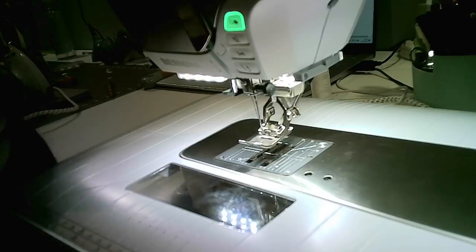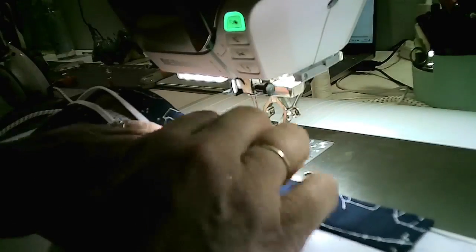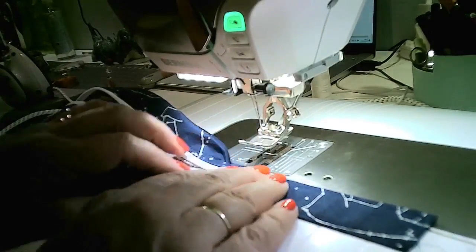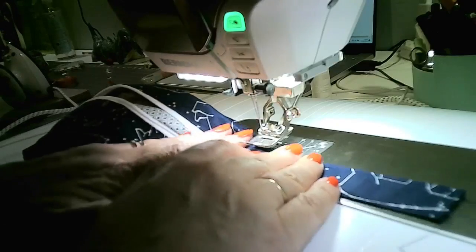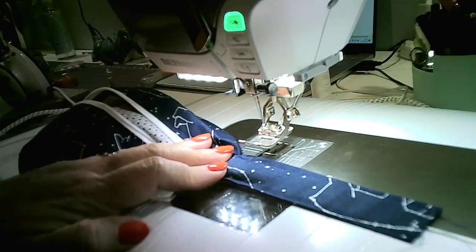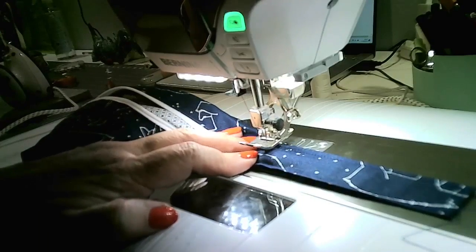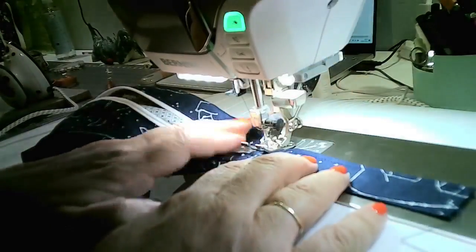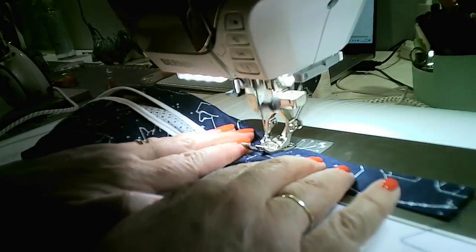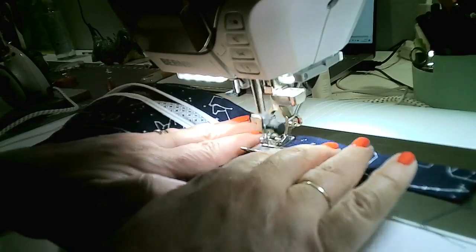Sorry about that. Right, I'm going to open the zip up a little bit so I can get this under the machine. Now, if your machine's not a Bernina and it does struggle a little bit, put a jeans needle in. Hang on, needle back to the centre. There we go. Put a jeans needle in at this point, okay? So what we're going to do is I am going to go a little bit slower over this. There we go. Over like that.